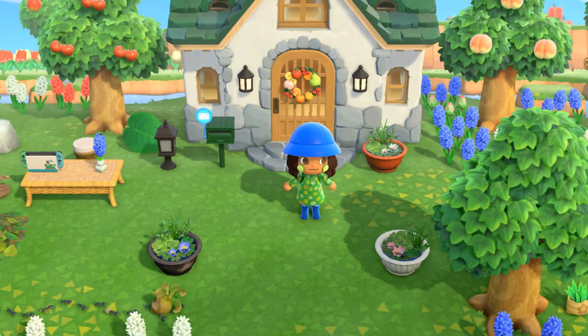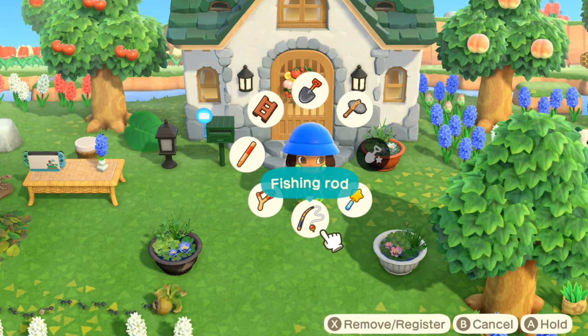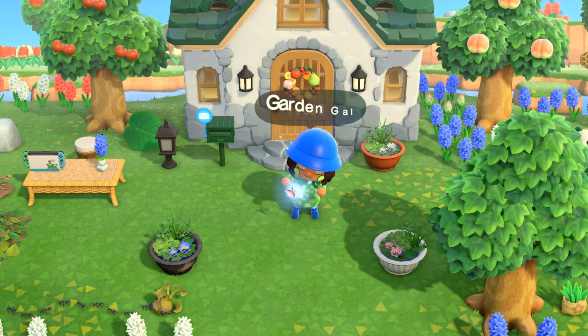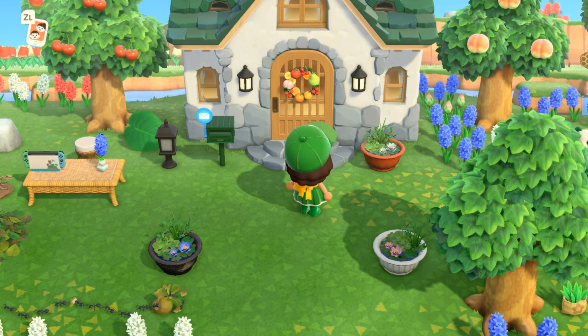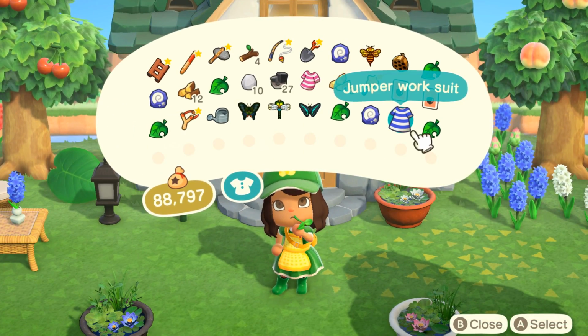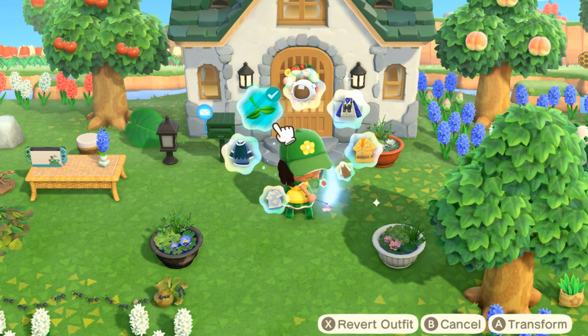We'll be able to wear our little garden gala outfit and take care of the flowers. There we go. See, I have the garden gala outfit right here. Oh, that's so cute. Yeah, and I added a leaf to the garden gala outfit and a cute little bag so that it has a few more items. I love that we're able to use these wands to have multiple outfits at once.